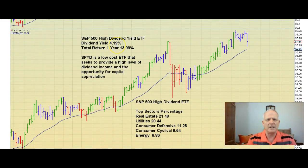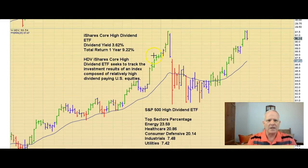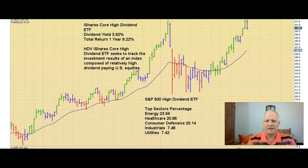Here's the next one, S&P 500 High Dividend. Dividend yield 4.19, total return 13.98. Its highest sectors are real estate and utilities. And again, it's been growing real nice here. So dollar cost averaging is the best method as of right now. If we get a good buying opportunity, then we can go in with more dollars. iShares Core High Dividend, 3.62 yield, 9.22%, and energy and healthcare. Now, a good strategy here is to maybe have 2 or 3 of these. The advantage with an ETF over a stock is that the ETF is going to do all the investing for you. If you're using stocks, say 10 or 20 stocks, you have to go out and buy those individual stocks. There are advantages to the stocks also. We'll talk about that later.